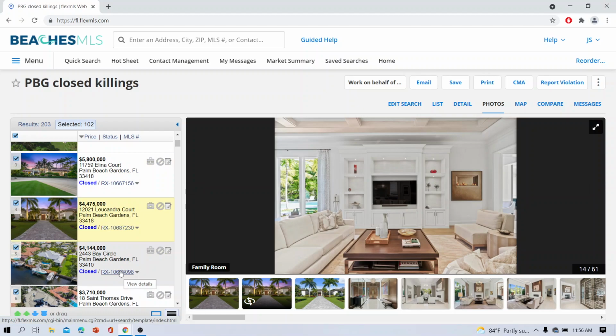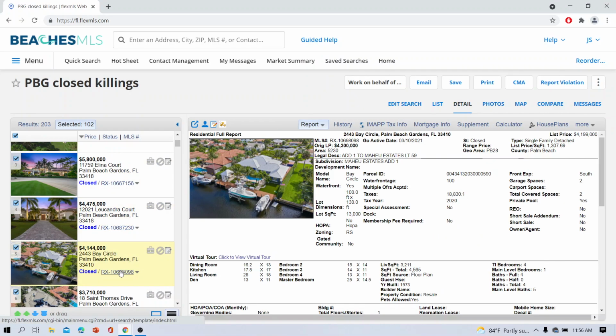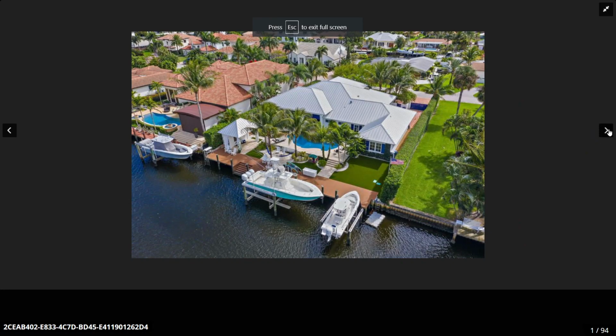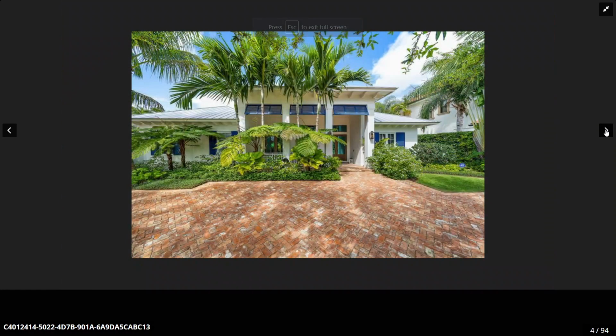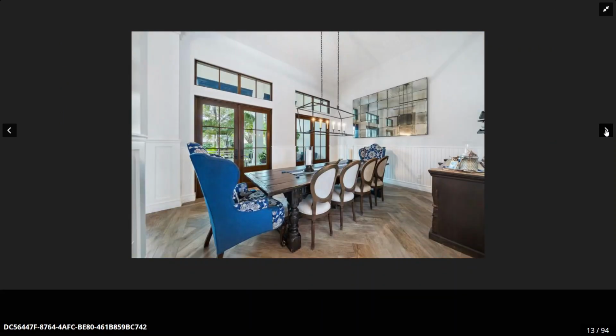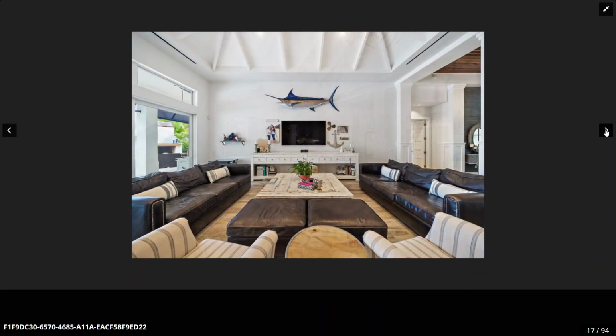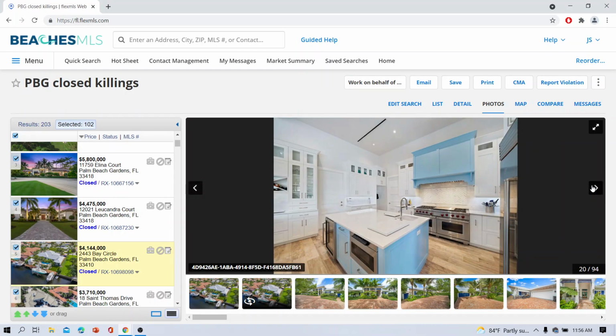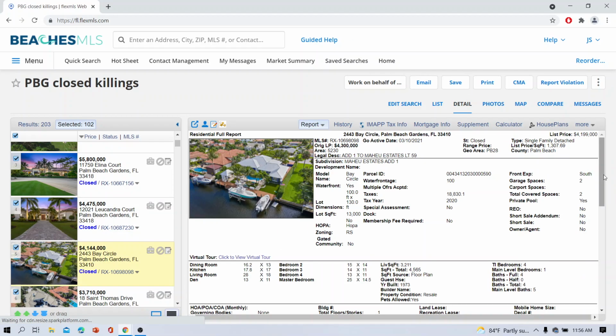All right. So anyway, here is a $4 million home. And, oh, look at that. It has its own boat dock. We have to look at this one. So for $4 million, it's probably the location that got them the $4 million, because the house is just okay. I wouldn't say it was elaborate. So detail. They listed it for $4,199,000. They sold it for $4,144,000.